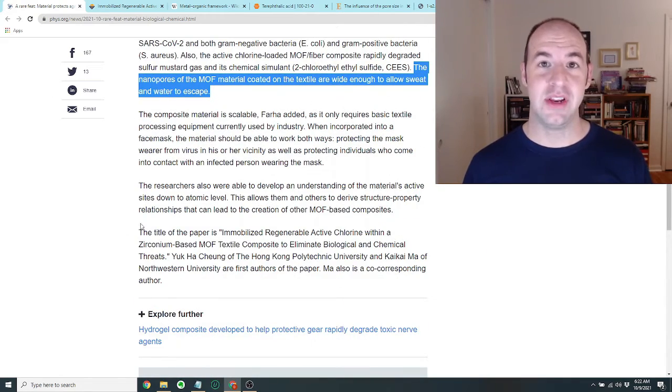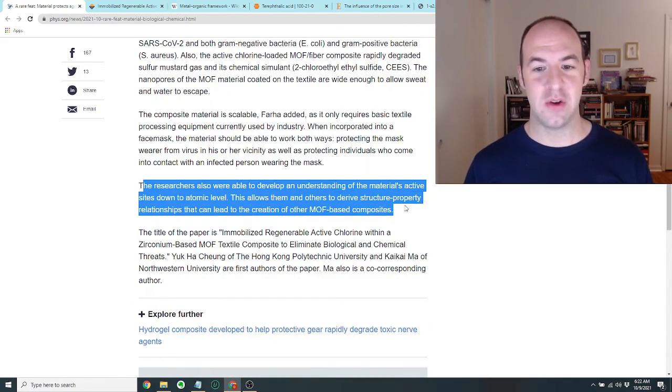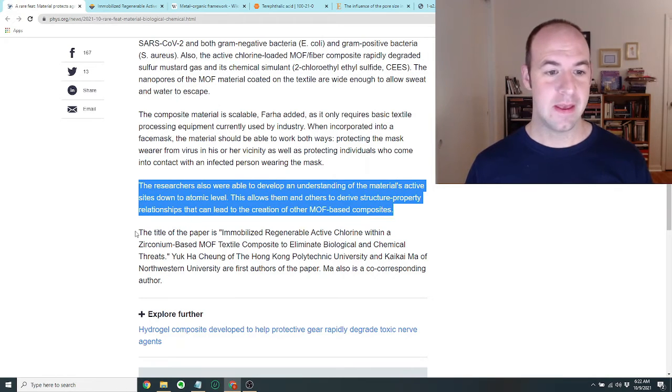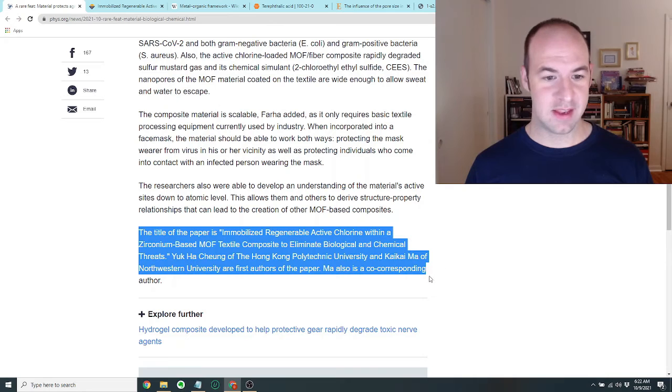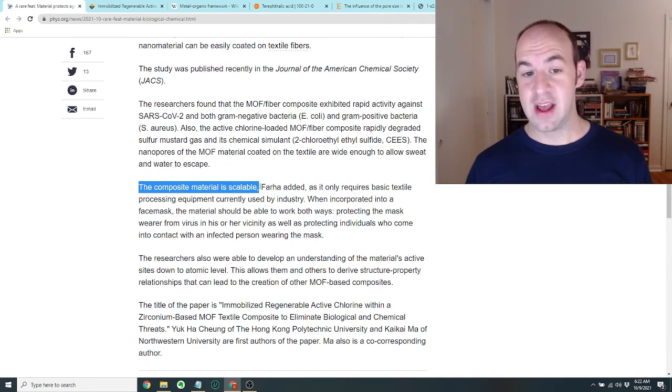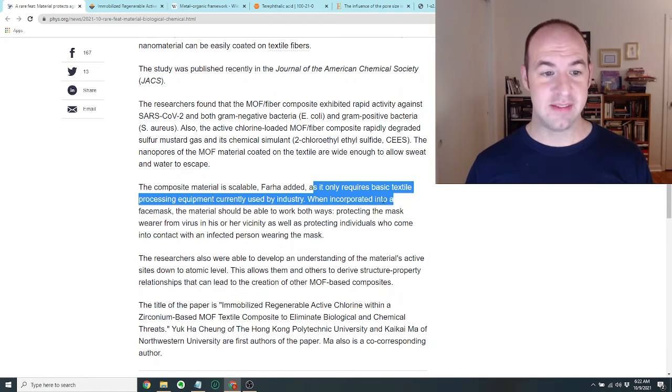It looks like this is pretty early on research right now, so I don't think that this is going to be rolled out in face masks anytime soon. But hopefully they can look into scaling it up. They do say the composite material is scalable, as it only requires basic textile processing equipment currently used by industry.